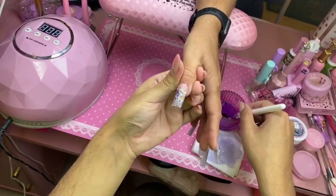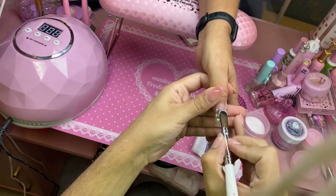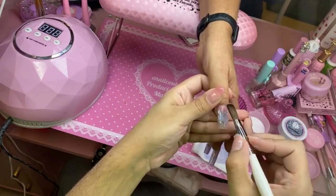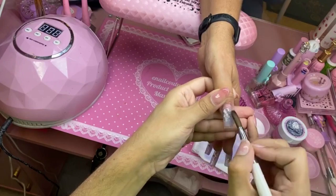That sequin is so sparkly though. Can you guys see it on camera? And when you start spreading the acrylic, always work from side to side and then down the center to get a beautiful apex.